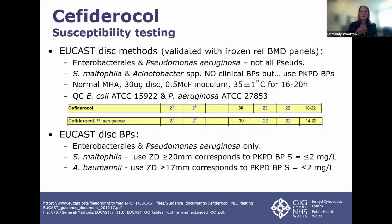Disc diffusion methods, again, these were validated with reference, frozen reference BMD panels, and we can perform them on Enterobacterales and Pseudomonas aeruginosa, so not all Pseudomonas. Stenotrophomonas maltophilia and Acinetobacter, there are no clinical breakpoints, but you can use the PK/PD breakpoints. And again, you use a normal Mueller-Hinton and the normal conditions for a EUCAST disc diffusion method with the usual QCs.